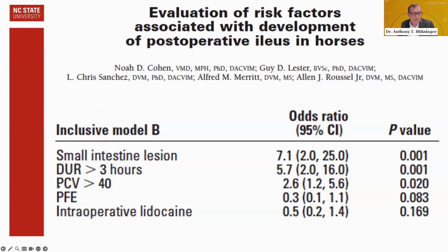And then packed cell volume I mentioned before. This means that the horse is in shock or is trending towards shock at greater than 40. And these horses have approximately a 3-fold increased likelihood of developing ileus. Probably what this means overall is that when a horse is in shock, particularly if it has endotoxemia or systemic inflammation, it's that much more likely to have inflammation in the intestine and slow it down. And I'll show you more about why inflammation slows down movement of fluid and motility.